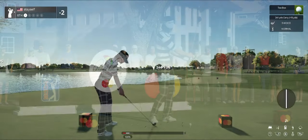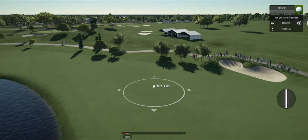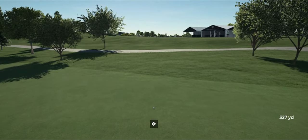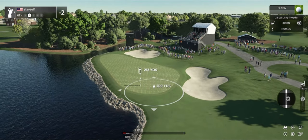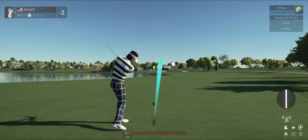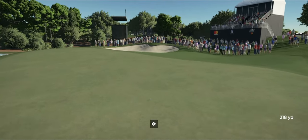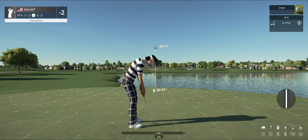Hole number 6. You can tell just by the sound that that was hit with extreme force. And we're setting up here about 210 or so from the pin. So it's looking good. Nicely done on the green and under regulation, mind you.